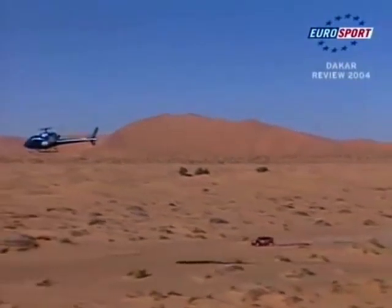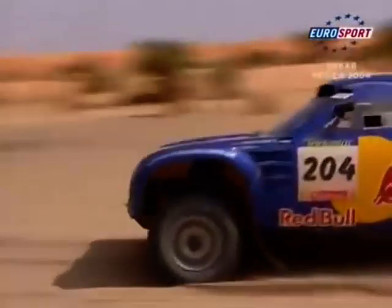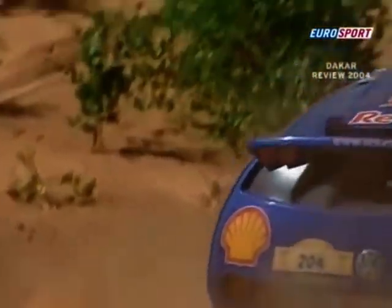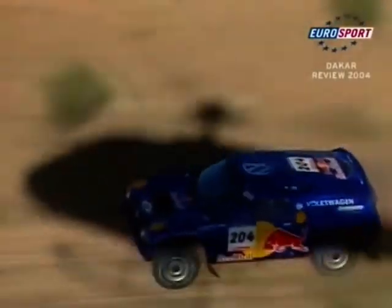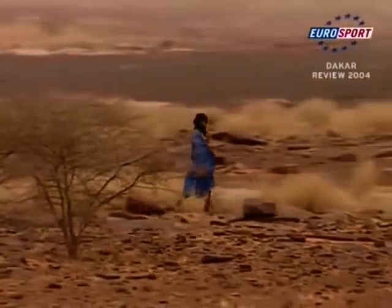Jutta Kleinschmidt had lost all chance of a good overall position early on in the water, but still had the pace for a good stage place on occasion. And in the end, it was one stage win for her and the Volkswagen Touareg on the penultimate day. Just the start of a massive development program for Volkswagen. And of course, it goes on.